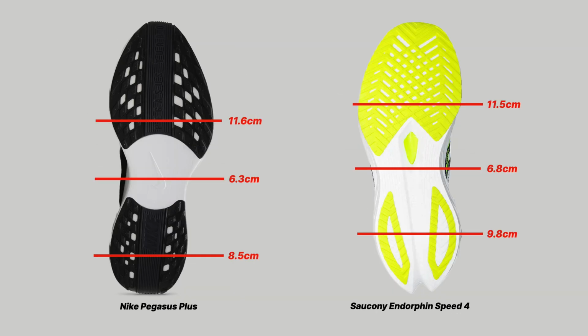And looking at the outsole and the contact patch of these two shoes, you'll see that in the forefoot, both shoes are very similar. However, the widest point is in a little bit of a different place. The Nike Pegasus Plus puts the widest point slightly behind the ball of the foot, which makes you land a little bit further back in the shoe, which makes you engage the Zoom X foam more, gives you more of an explosive ride.